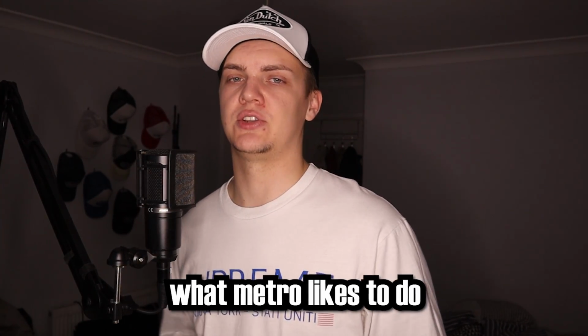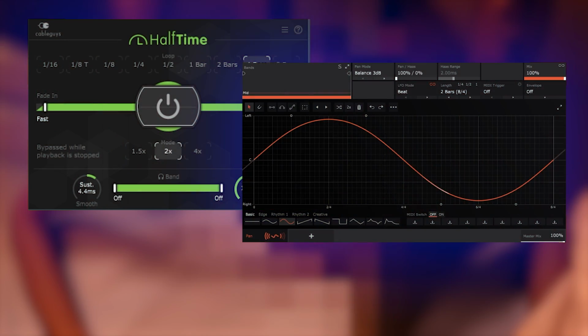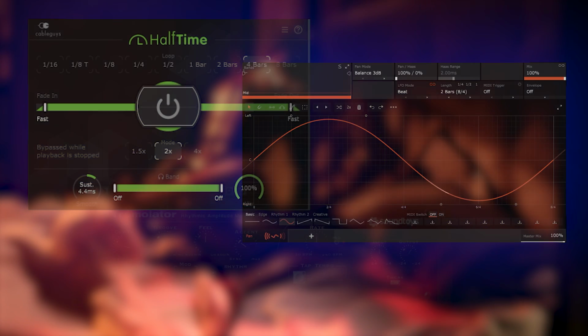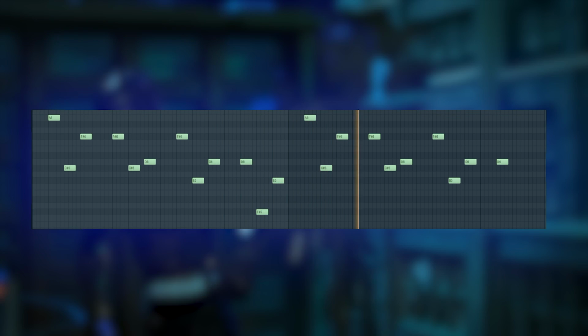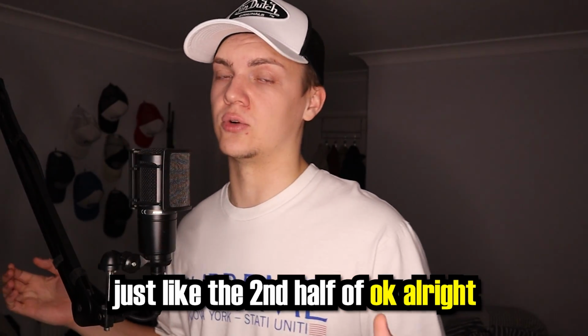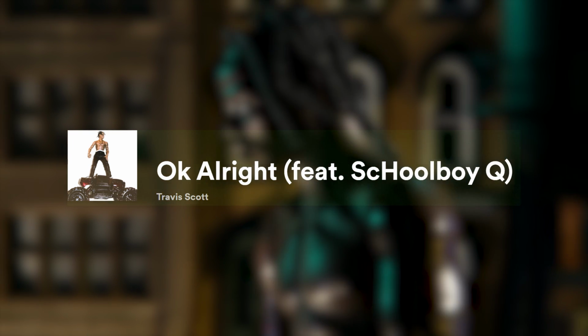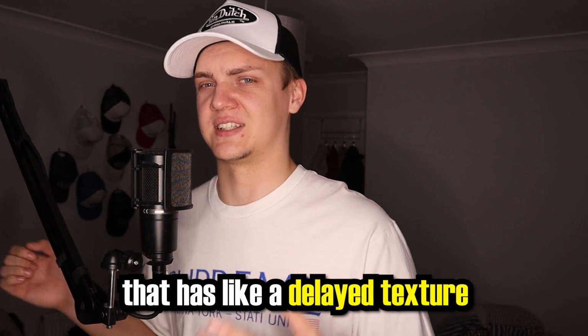Then what Metro likes to do to break it down a bit is add counter melodies, and when adding these effects it just gives it that dark trap sound that I was going for. Then just like in the second half of OK Alright, you can hear a high arp that has a delayed texture.